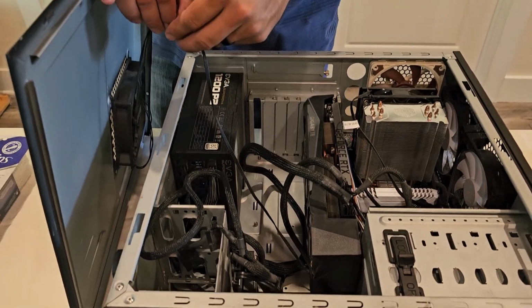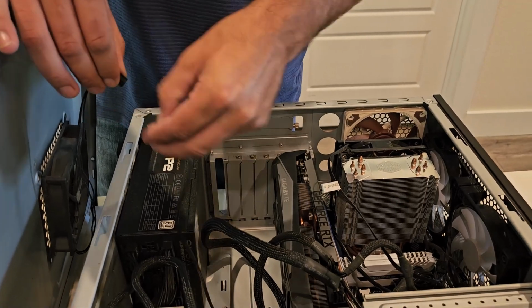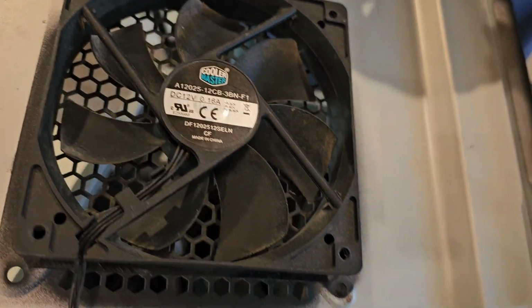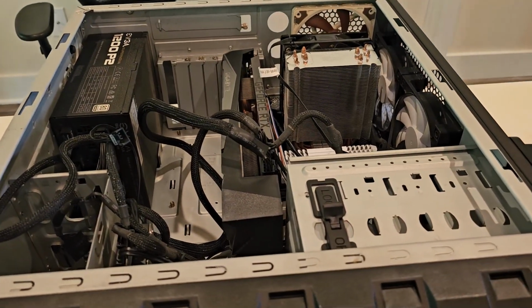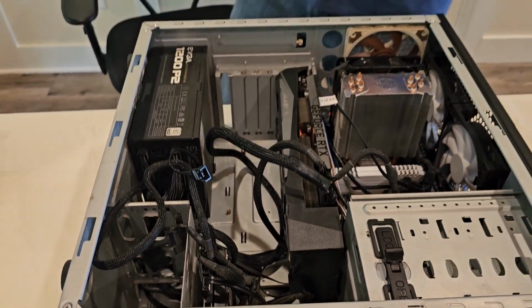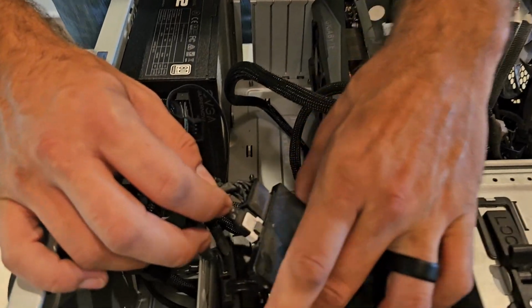So we'll go and unplug this fan here and set this to the side. And you can see that poor fan is dirty, dirty. So while I'm upgrading everything, I'll be cleaning everything. Where to start? I guess I can start removing these hard drives.